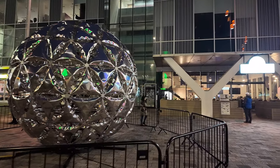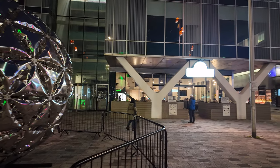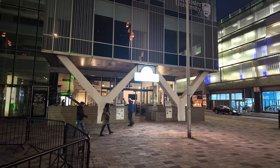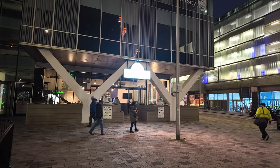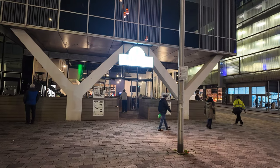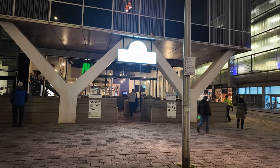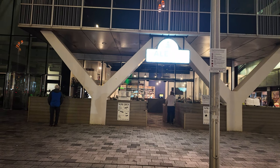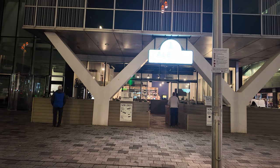I haven't been up this way for a bit. We've got the Railside Brew House. Look at that one, that's a huge one. That's nice and swish. I haven't been in there, but it certainly looks a good one. Like I said, if you fancy a bite to eat, try the Railside Brew House.